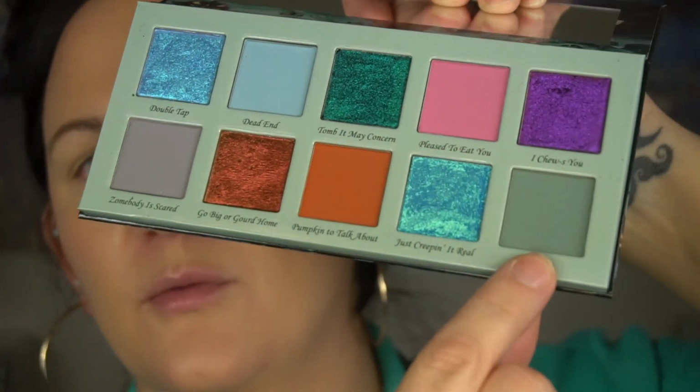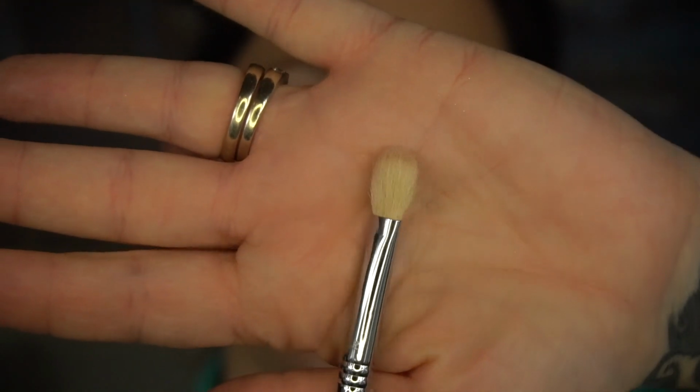I don't know, do I want to do a halo eye? I might do 2 halo eyes. I think for this first look, I'm going to go in with Thriller. It's like this deeper, almost like a muted sage green color. Now I'm going to pick that up on the Sigma E25 brush. I know, it's not my usual Morphe brush.